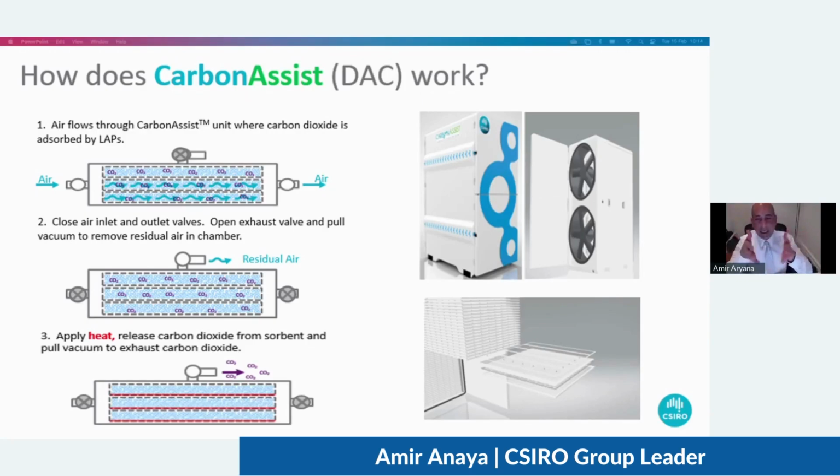We shut the inlet and outlet and activate our vacuum system, which gets rid of the residual air. This gives us very high quality and high concentration CO2 once we activate, at the very bottom, our heating system, which releases the CO2 and is captured elsewhere. The diagrams on the right depict the system and the tray system design and so forth. Next slide, please.